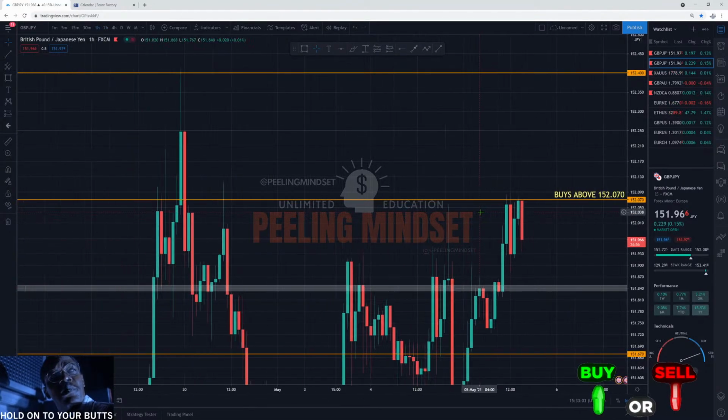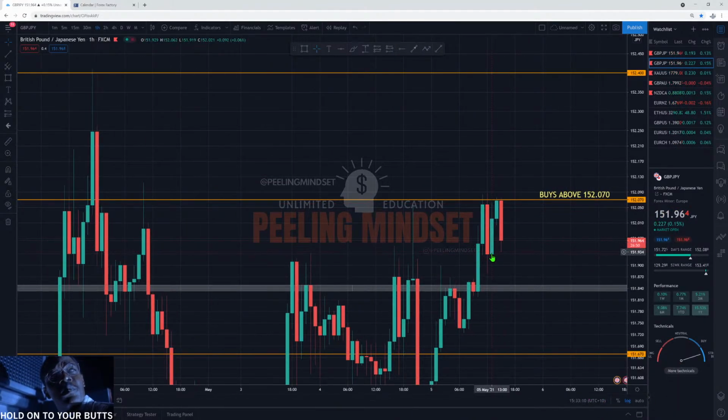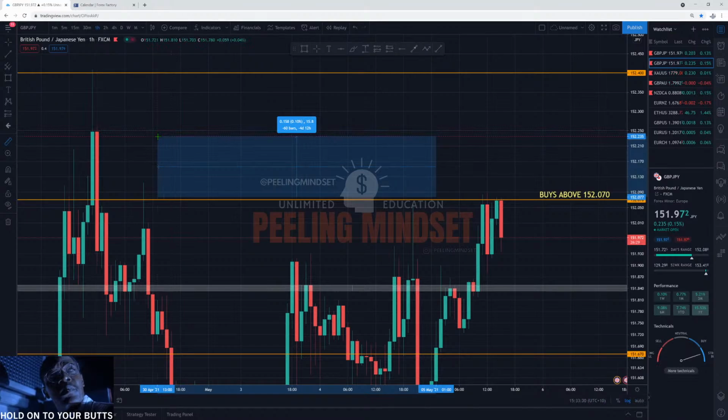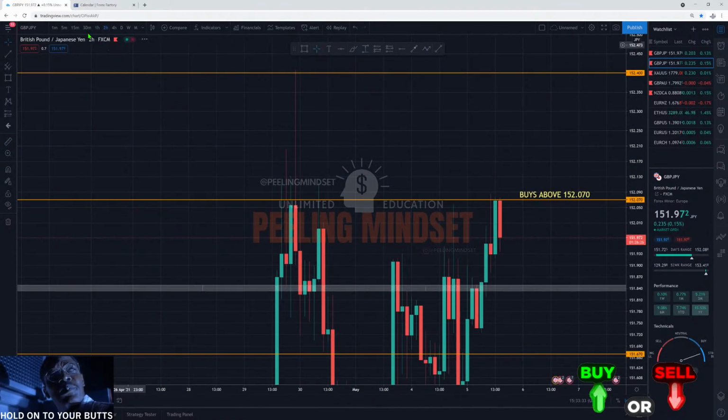Because that way, I will have cleaner traffic on the left-hand side to fill, and the resistance could be broken. Support could be respected. This could be a potential liquidity grab on the downside. What this current 1 hour candle is doing could be a liquidity grab on the downside. If this current 1 hour candle starts flipping bullish and starts breaking the 152.070 level, we can get a push on the upper side. So we have to wait and see what's going to happen, right?